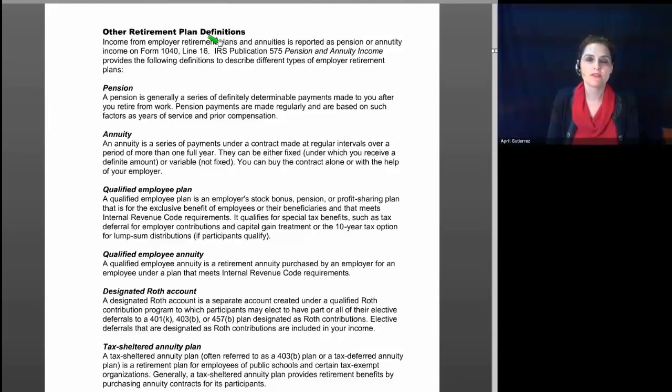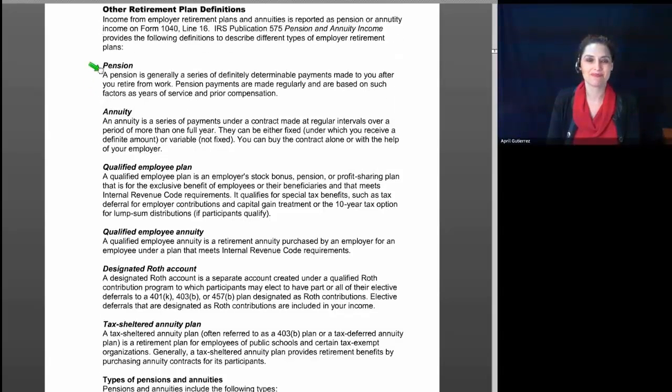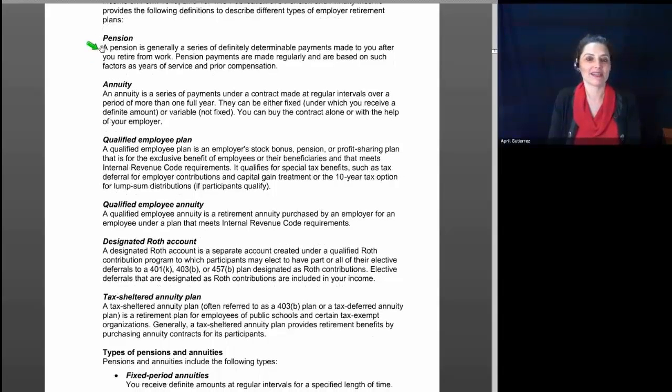If you were to go to other sources and look up definitions, you might come up with slightly different definitions, but since this is a tax law course, I decided that the IRS's definitions are the ones we should look at. The IRS says that a pension is generally a series of definitively determinable payments made to you after you retire from work. Pension payments are regularly made and are based on such factors as years of service and prior compensation.